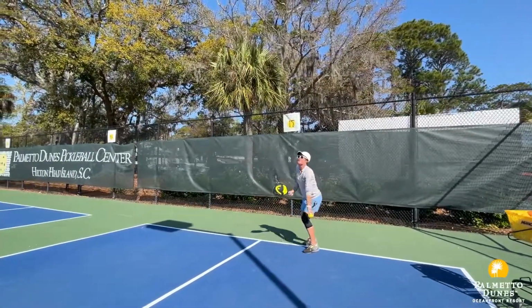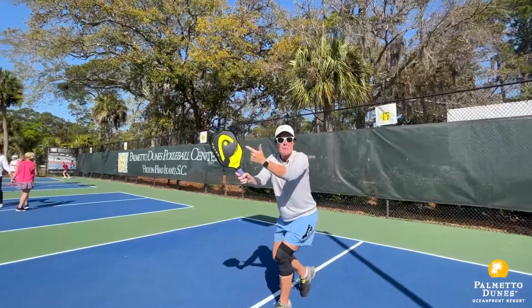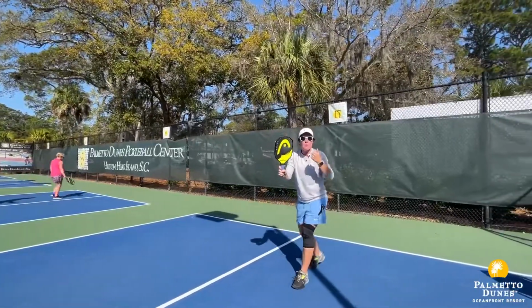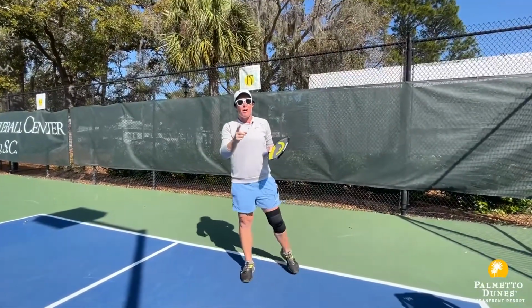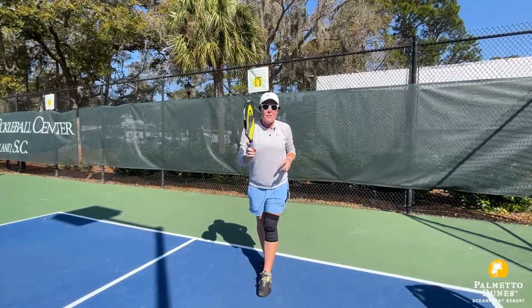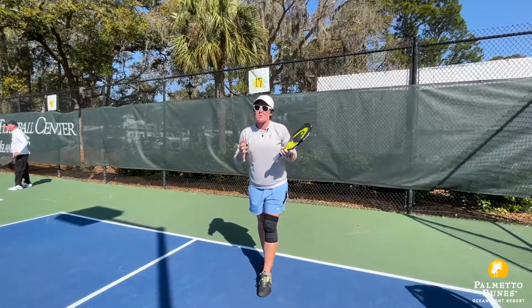So now I'm just going to toss the ball a little high. I'm going to move with the paddle. So I'm practicing moving with my paddle. For a high ball, a low ball, any type of ball where you're on the move, the important thing is that paddle, it's got to get on the ball. That's what's lifting it. That's what's keeping you in the point.